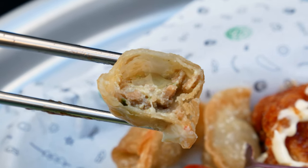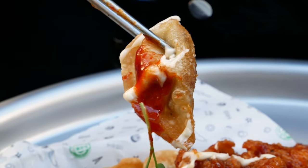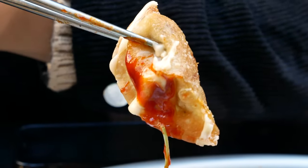It's very crunchy. I like the filling inside. It's very meaty. It's just so comforting. And the slathering of the mayo and the gochujang sauce, it just elevates it to another level. You know, it takes that plain wrapper and just gives it that extra kick of flavor.